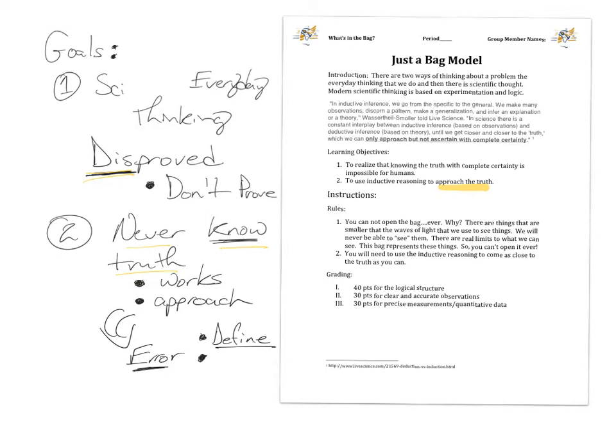There's this idea that we never see things and that we never know the truth, right? And so for that reason we have rule number 1 for this lab: don't open the bag, because just like we can't look inside an atom, we're not going to look inside this bag. And then we're going to try to use inductive reasoning, and there's a whole other little mini lecture I'm going to send you after this one. That's going to be another 10 minutes long. It's going to go into what inductive and deductive reasoning are. It's just an intro to help you with figuring out how to do this lab.